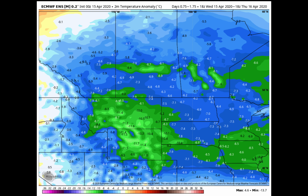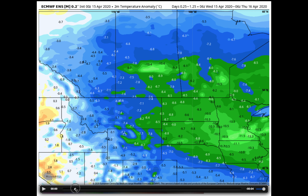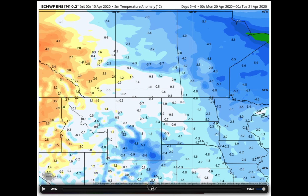So we'll look at your temperature departure from average. Again, starting off on the cool side today, temperatures coolest off to the east, where they're 5 to 10 degrees cooler than average. Heading into Saturday, we'll start to see these temperatures moderating some, with a little shot of cooler air on the backside of that next storm system on Sunday.